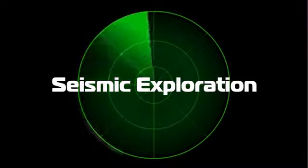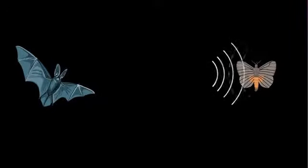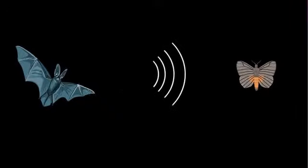into the ground to get a sound picture beneath the surface. It's complicated, so let's start with the analogy of bats. Bats can't see very well, so they send out little waves of sound that bounce off of objects and then go back to their ears. It's called sonar. It gives them what you might call a sound picture of their world.